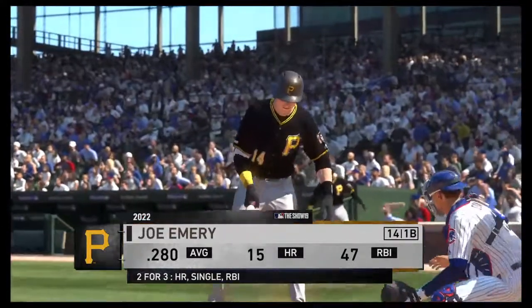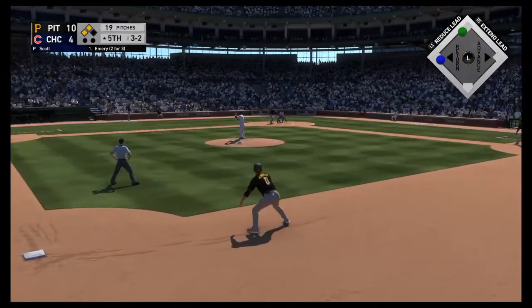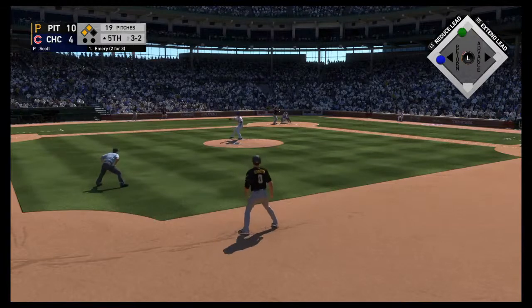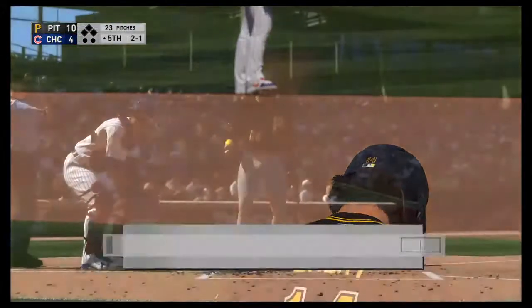At the plate, Joe Emery. Now back, the first baseman, Joe Emery. And he misses with it, ball 4, so that'll load the bases, and now he's really going to need to get a ground ball.